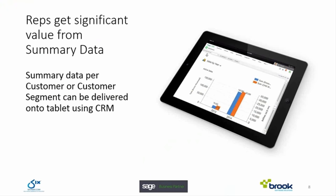So one of the common things we do for clients when we're working on CRM projects is delivering summary information, typically on tablets, to the rep so they can use it in the field. They can sit in a cafe, for example, and check out the trends, because this allows them to make much better decisions in terms of what to ask when they're going into the meeting, maybe what product areas to focus on. This is not especially difficult to do these days.